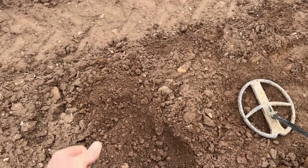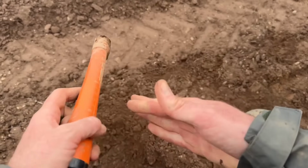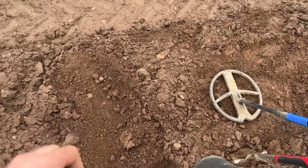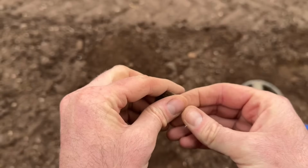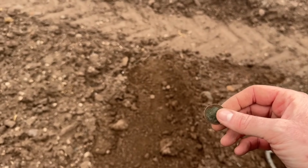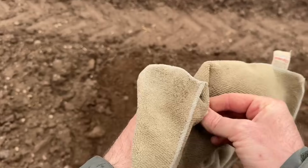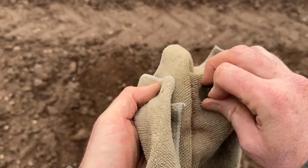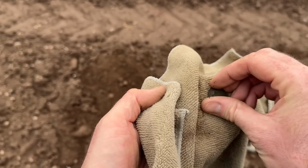Good detail on there. Let's get the pinpointer off, save that battery. A few of you commenting I'm an absolute nightmare, which indeed I am. But we've got a halfpenny. And it looks like Gorgeous George. How appropriate. The most common coin that we find in Perthshire, at least on our fields in Perthshire.